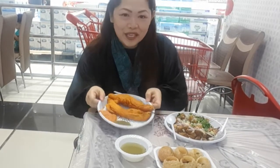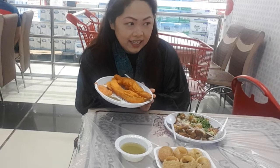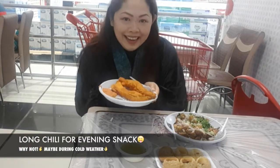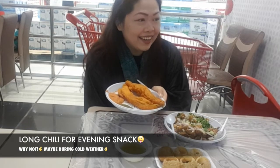Okay, so first one, what do you call this? This is badji, made of long chili mixed with flour, dipped into the flour and fried in oil. So, breaded chili, right? This is a staple snack in India, an evening snack. You eat this one with tea.